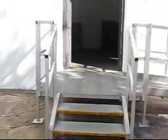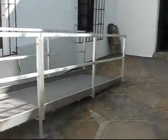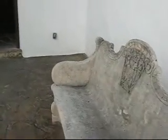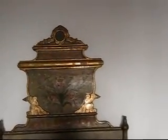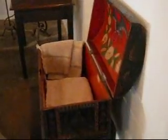I love that archway, Papa. Back in the 1700s, Papa, they had ramps. Papa, you hear me? Back in the 1700s, they had ramps and they had fans. Oh, this area is nice and cool.